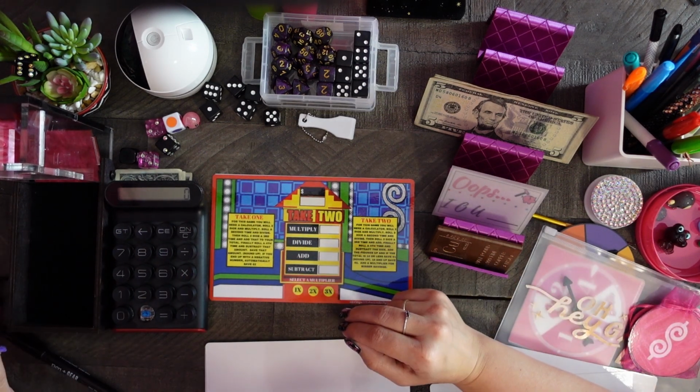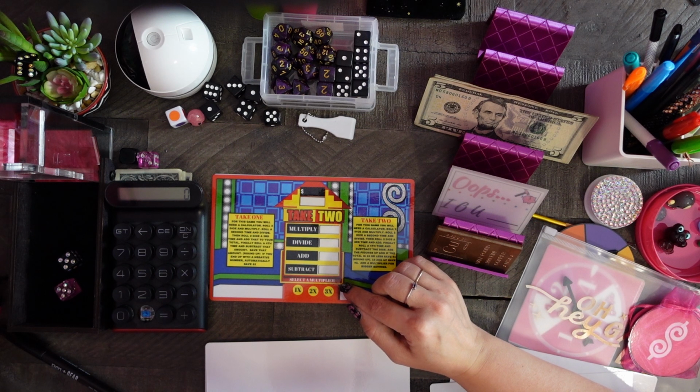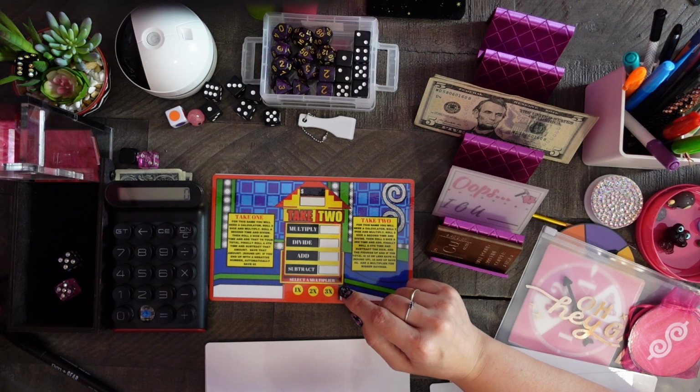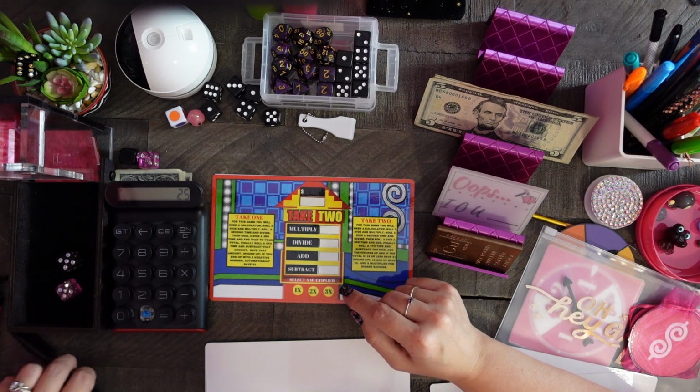Okay. We're gonna roll two dice. All right. Rolled two dice, we got a 10. Okay. Roll two dice and multiply. So five times five. Okay, it's 25.